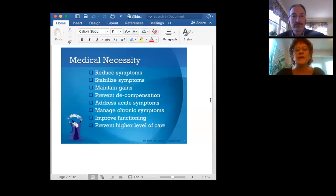So, oh good, you've got the next slide up. So medical necessity is basically a checklist. Reduce symptoms, stabilize symptoms, maintain gains, prevent decompensation, address acute symptoms, manage chronic symptoms, improve functioning, prevent higher level of care. But this is your conclusion based on your hypothesis and what your process is. So you can't check off the box until you have justified everything that you've done that leads to this conclusion.